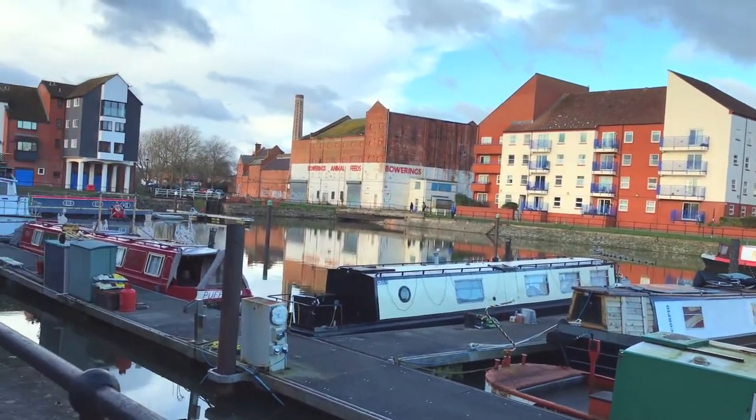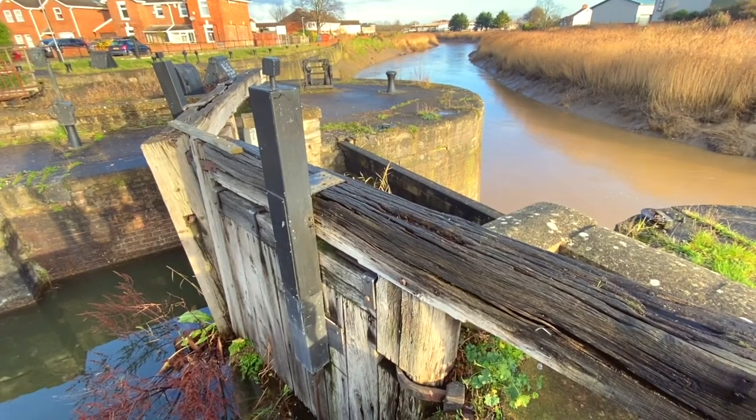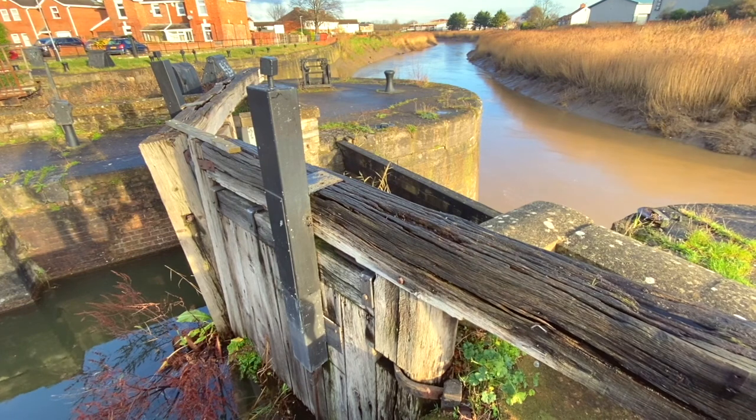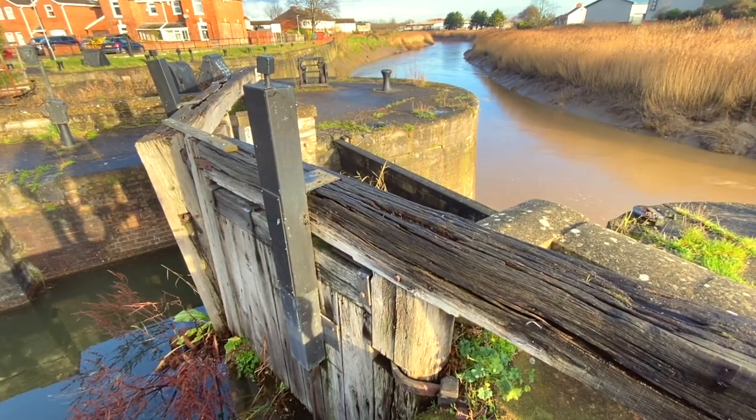The canal was once a very busy port leading out onto the River Parrett behind me, but it's all been bricked and boarded up, so you can't actually get down onto the River Parrett anymore. So the canal is completely separate from any of the network in the UK. So the only way to get here is to hire a boat or have it delivered on a low loader.